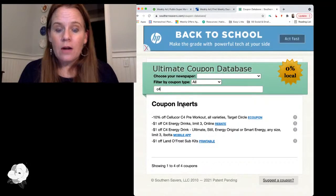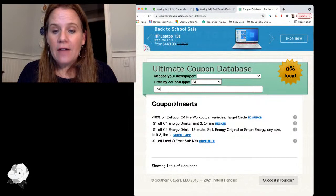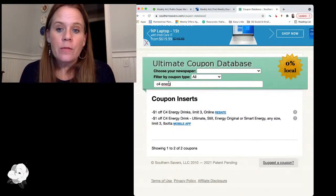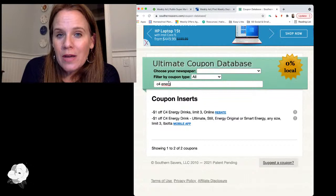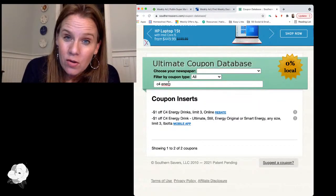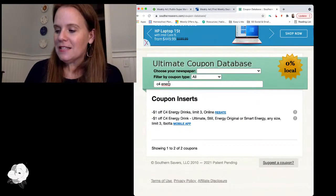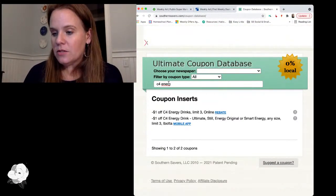So C4, I just did C4, but let's even do energy drinks here. We have 2 different offers on C4 energy drinks. So we'll narrow them down. One is Ibotta, and one is a new system. I put these into the database this past week, it is called Aisle, and I was hesitant to mention them until I actually submitted them, and it all did work fine. It's a little unique. It's not an app at all. It is actually text messages.